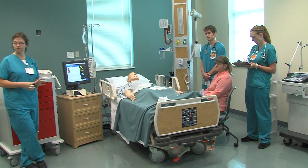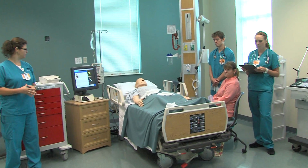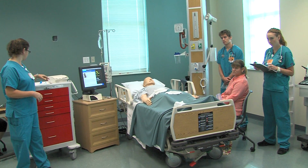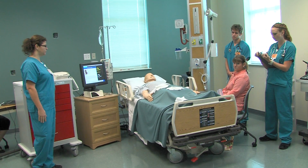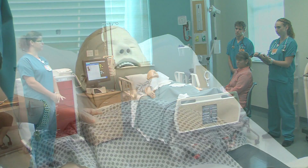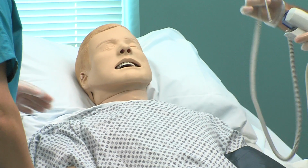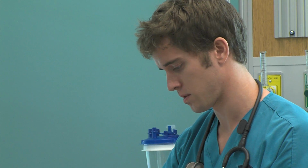The students are going to work with a patient. His name is Vincent Brody. These are pre-developed simulations, and he's just come up from the emergency room. He's having some respiratory problems. He has chronic obstructive pulmonary disease, and so now he's up on the floor. The students are simulating their role as nurses.